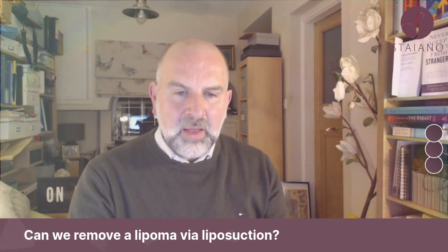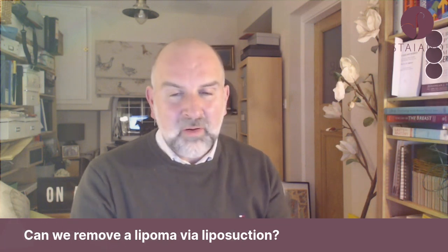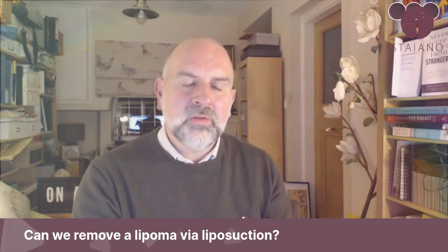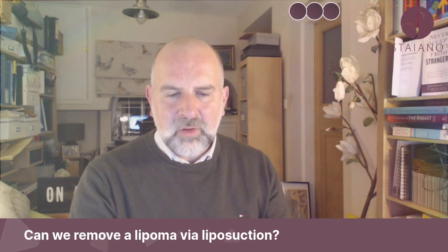of things. The other thing is you're not going to remove any skin when you're doing liposuction, but that might be fine. Sometimes if it's tensing up the skin a lot, you can remove some skin to tighten it a bit. But it usually recoils pretty well once the lipoma is gone.